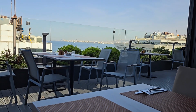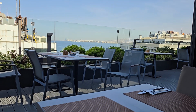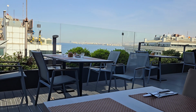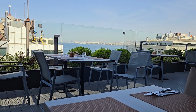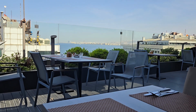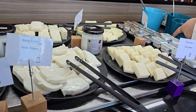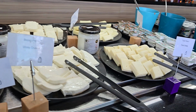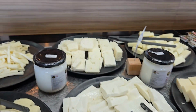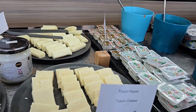It's a beautiful day. I'm gonna go explore Izmir, but I'm gonna show you the breakfast buffet because this is the most Turkish breakfast buffet that we've had on the trip. So hang on. And lots of cheeses. I tried the Tulum cheese, which was very salty, and then that cheese, which looks like feta, but it wasn't feta, but it was kind of like feta.